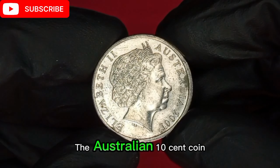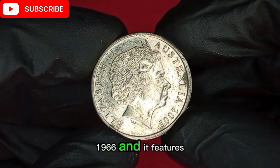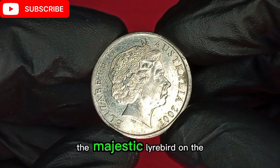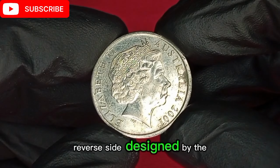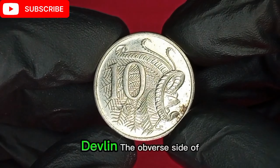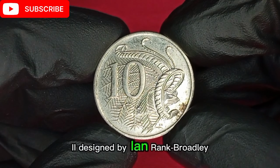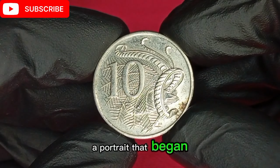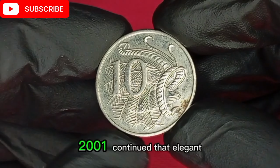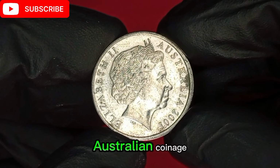The Australian 10-cent coin was first introduced in 1966, and it features one of the most famous coin designs in Australia, the majestic lyrebird on the reverse side, designed by the renowned artist Stuart Devlin. The obverse side of the coin in 2001 features the effigy of Queen Elizabeth II, designed by Ian Rank-Broadley, a portrait that began appearing on Australian coins in 1999. The year 2001 continued that elegant style, marking a new century of Australian coinage.